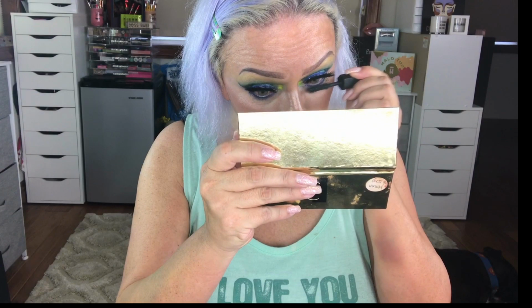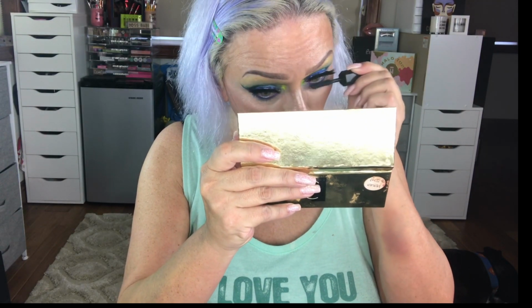Okay, now you can apply mascara before or after. If you apply a thin layer of mascara before, you will find that your lashes will last longer. You'll get more applications out of them. I'm going to put the Marc Jacobs Velvet Noir on the bottom lashes. I will normally do it before, but most people do it after, which is why I'm applying it after.